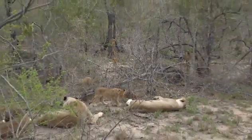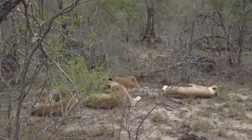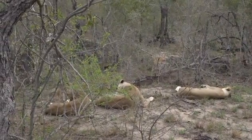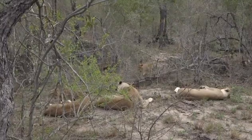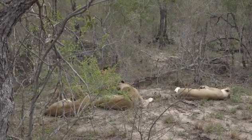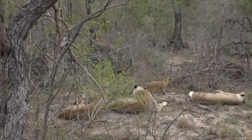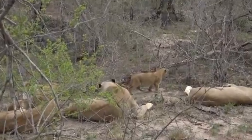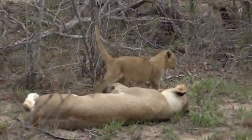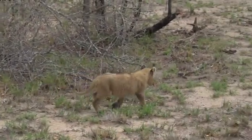Oh, lions are coming back towards us now, which is good. So we don't have to move just yet. Now we should be able to start seeing Aubrey's vehicle soon. It's very close. Everyone wake up. Little one's not wanting to go to sleep just yet. They've still got quite a bit of energy.